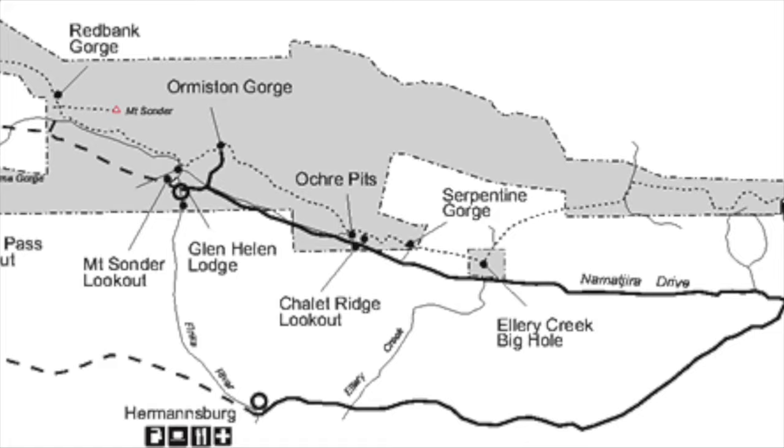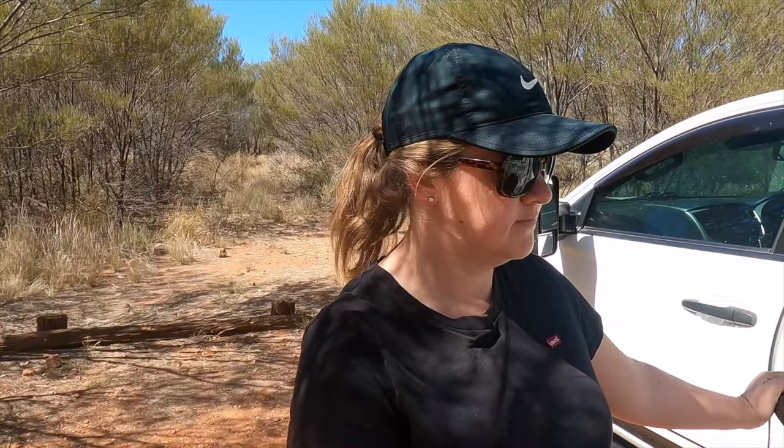We've turned off into the ochre pits. Is that what it's called? Ochre. I was saying orca, but it's probably ochre. So this is only a very short walk. It's only 300 metres from the car park. Can I put some ochre on my face? If there's ochre there, you can. So let's go and have a walk and source it out.